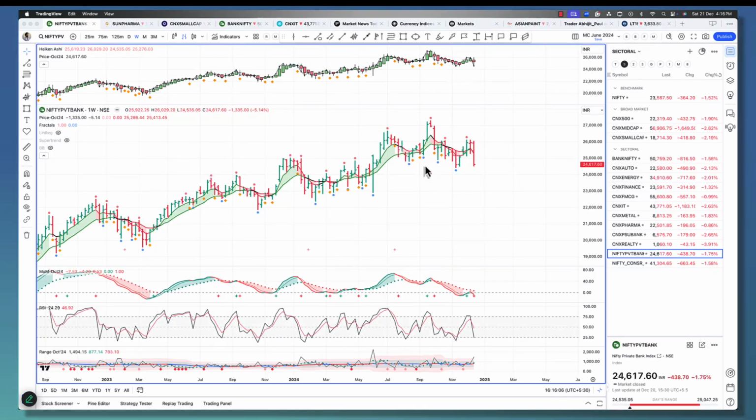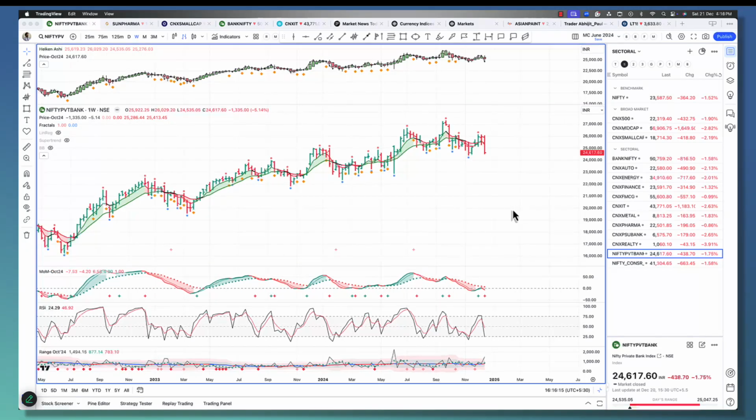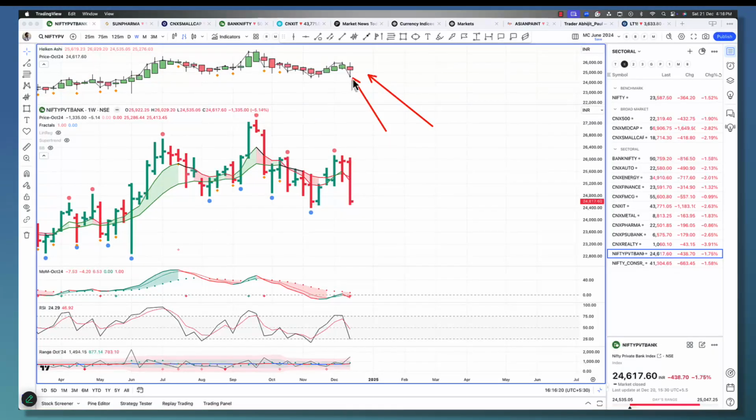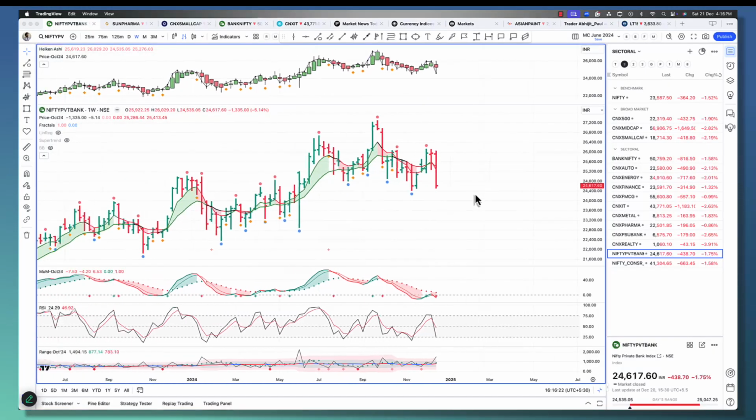If we go by this kind of a breakdown, it is very, very evident. It's very likely that the index is coming down to these levels. I don't see real strength in this chart right now. Heiken Ashi is yet to give me a negative Heiken per se, but overall things don't look that great.